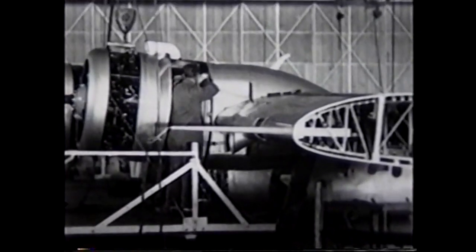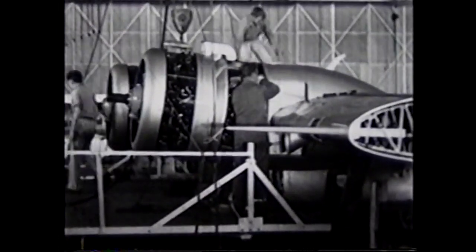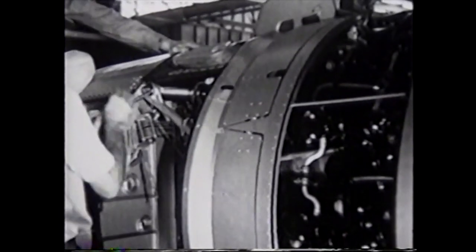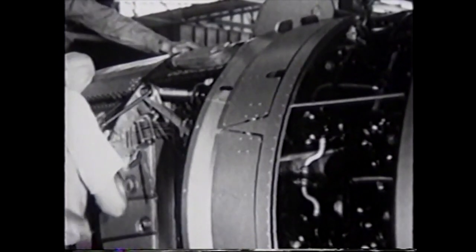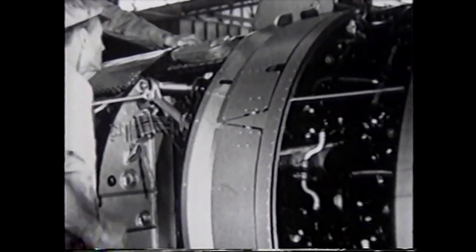These twin double-row 14-cylinder power plants generate well over 1,000 horsepower each and enable the PBY on one engine alone to maintain full flight with full load. More remarkable, however, is the ability of this same ship not only to take off with one engine, but to sustain flight with sufficient fuel aboard to fly 1,300 miles.